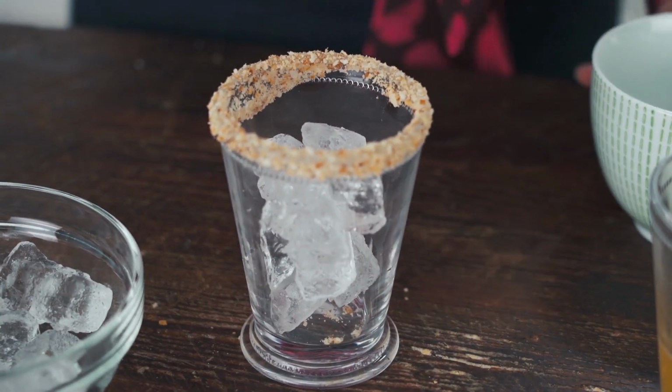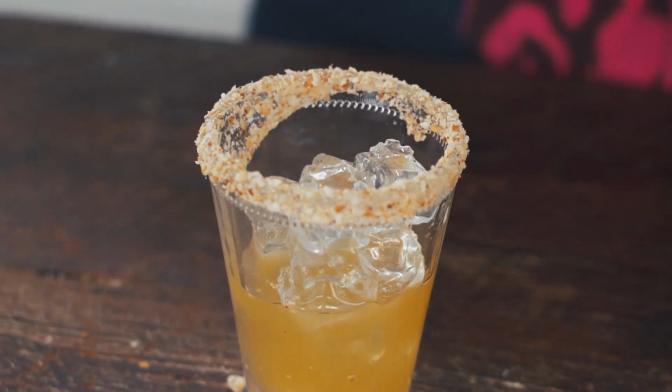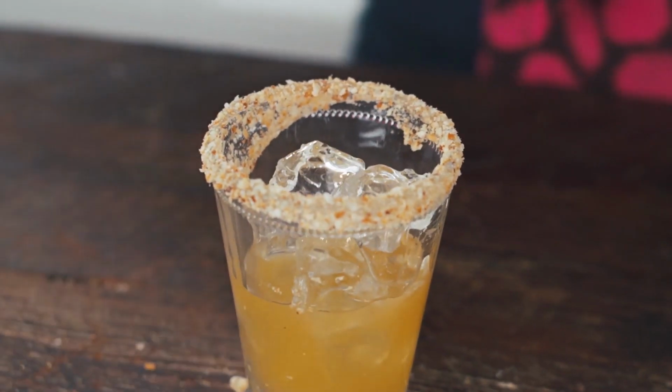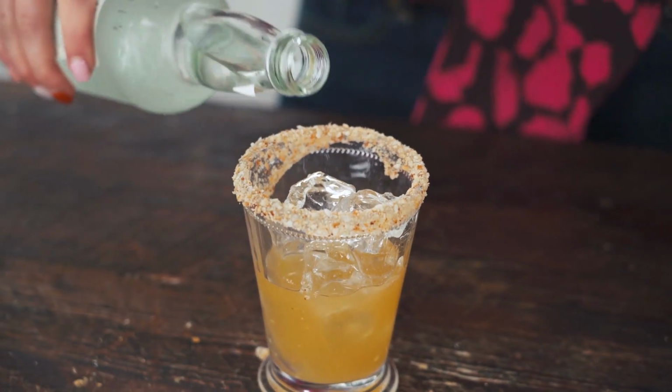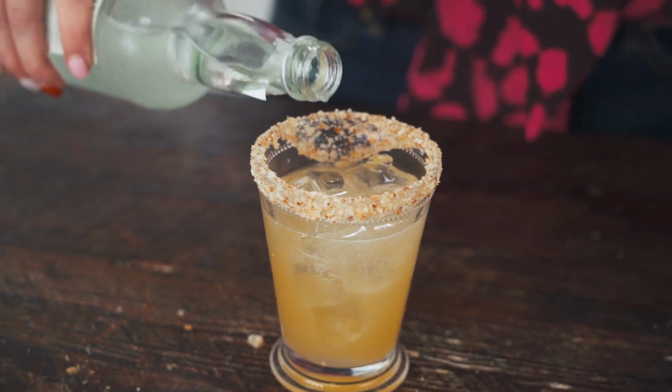Okay, then I'm gonna fill my glass with the ice. My bourbon, coconut, lemonade, simple syrup mixture that I made earlier, and they let me have a consolation prize. I'm gonna top it with tonic water. Oh, this is gonna be good. I'm very happy with this. Look at that. Very happy.